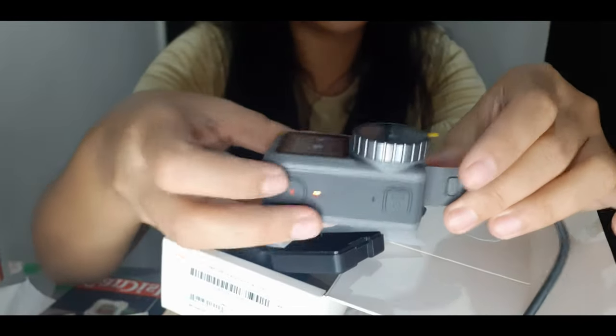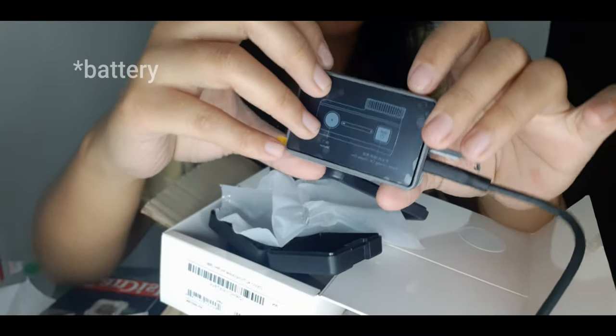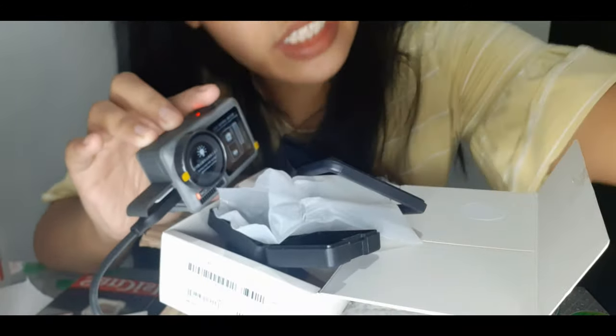And, umilaw naman siya. Low battery siya, guys. I-wait natin, guys, na mag-full yung Osmo. And, check natin later, after niya mag-full. So, ito guys, gumagana na siya.